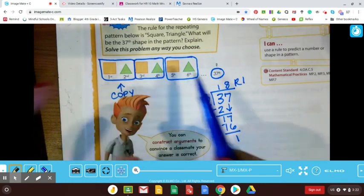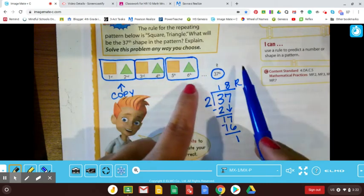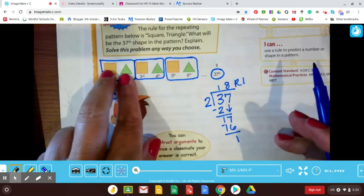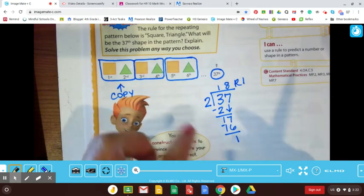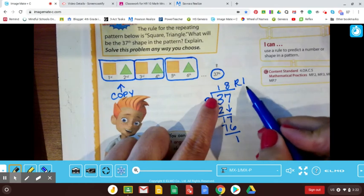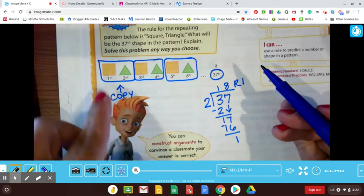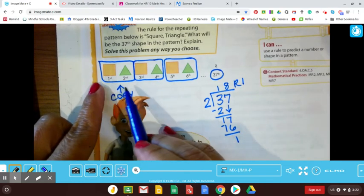This repeating original part, that was the copy part, right? It can get pasted 18 full times. This is 1 full time, 2 full times, 3 full times. So it goes 18 full times. And then there's a remainder of 1, meaning 18 full times and then 1 more.